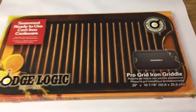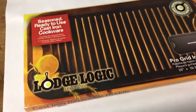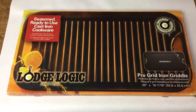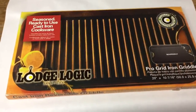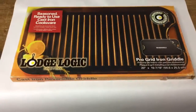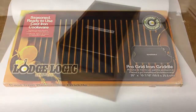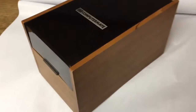This is a Lodge double-sided cast iron griddle. I found this at a garage sale. It's one of those garage sales where everything's very cheap, and I kind of bundled it with a bunch of other things, so I have probably $1 to $2 into this. I took it out of the box, and it is new, although the protective vegetable oil that they put on these when they package them kind of pooled at one end, but I described that in the listing, and it sold for $40.